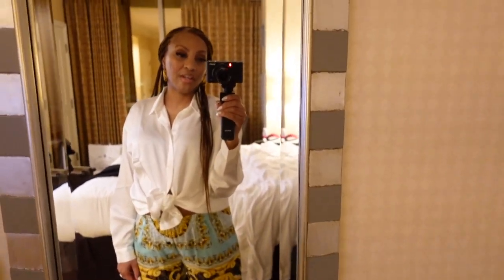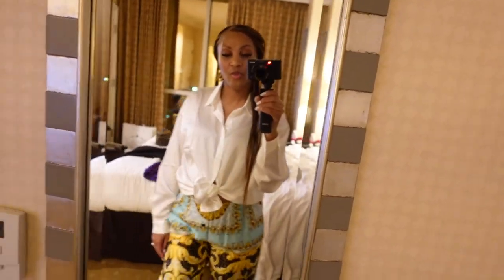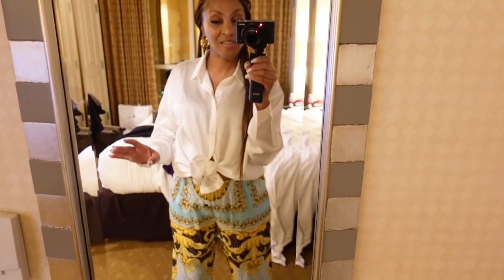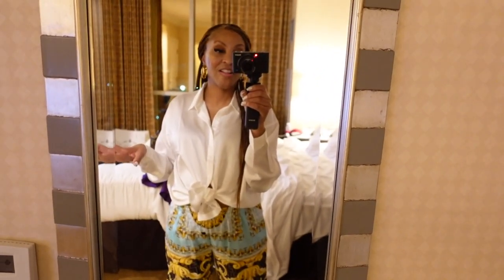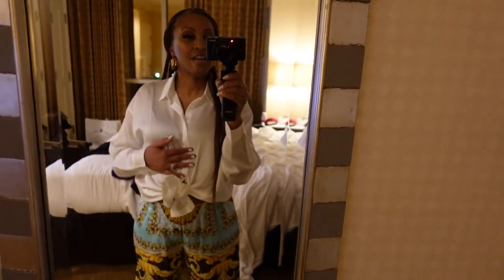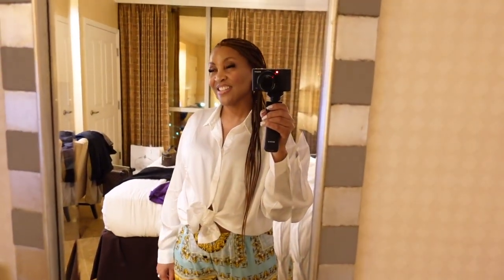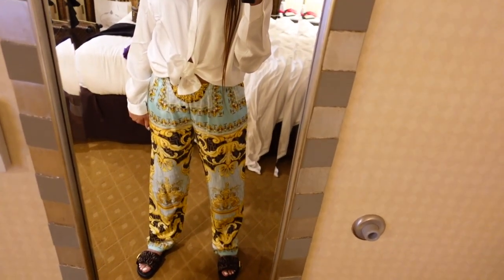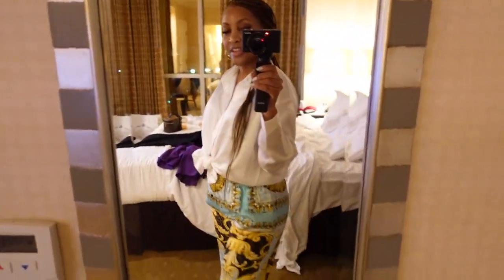Right now, I am back. My feet are killing me, guys. So I am going for comfort. Okay, y'all, these slides have been a life saver. I love these Fendi slides. I'm wearing a satin shirt that I picked up from Miss Got It, my Fendace pants. Okay, pajama pants. And yes, so this is the look.